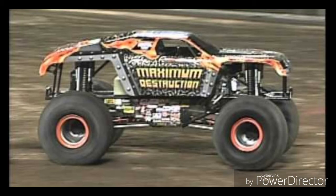This was an insane truck. No one really expected Tom to actually debut this truck. Goldberg was a last minute kind of deal where they quickly made the truck, but Maximum Destruction was really thought out, and I feel like it was a really cool, insane truck. This truck, of course, lasted for a long, long time.